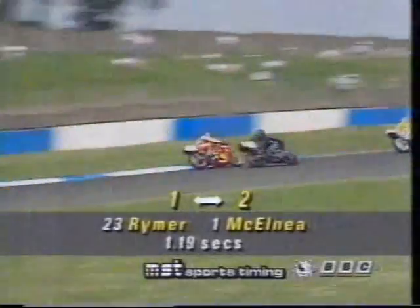Just look at Terry Rymer then on the Norton. This is the 1990 Supercup champion you're looking at now. Behind him is the 1991 Supercup champion, Rob McElnea, but Terry Rymer appears to be really enjoying riding the Norton. I would think he's getting a great deal of satisfaction out of using a motorcycle that he enjoys riding and that he seems to be well suited to. Well, he's certainly scything his way through those back markers at the moment. He can use that power.